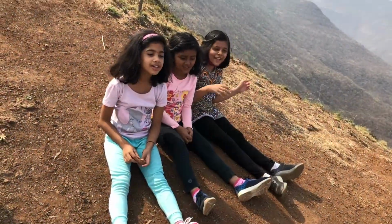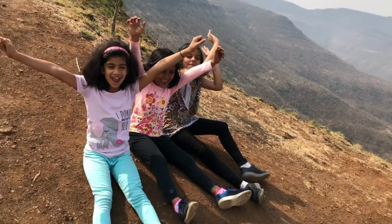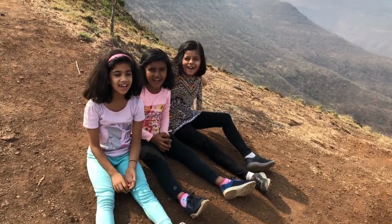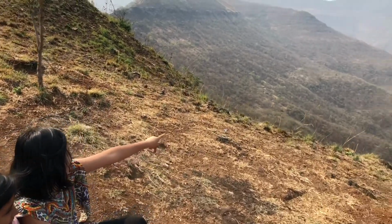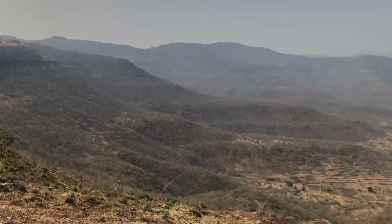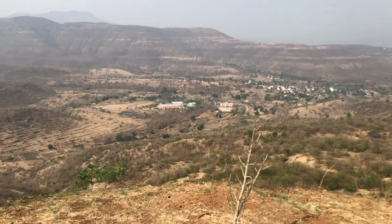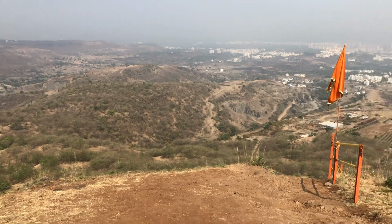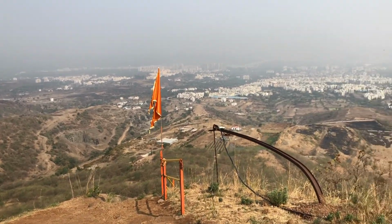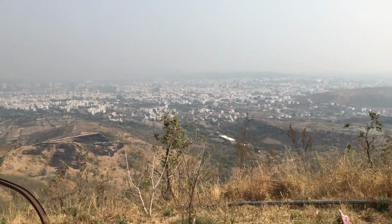We reached our destination! Yay! It's so fun! Wow, look at that! Okay. See you all, Pune! It's the open air! Fresh air! See there! So many buildings are there! And this is Pune!